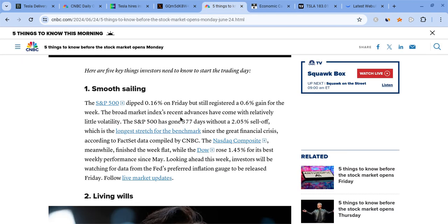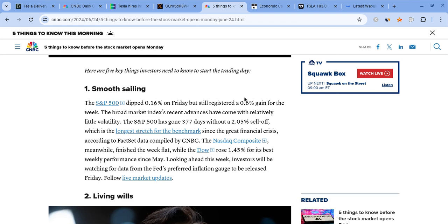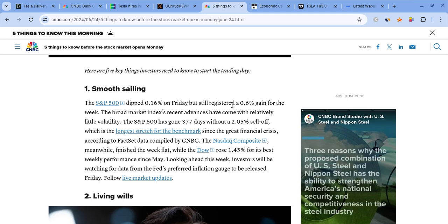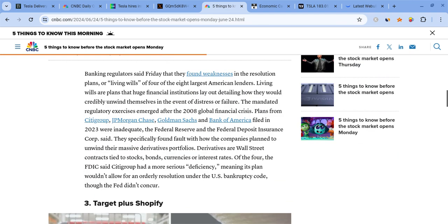Everything is quite minor. There is some news coming out that the S&P 500 dipped 0.16% on Friday, but still registered a 0.6% gain for the week. Overall, still showing some life. But it is worth knowing that the trend could be shifting, at least from here.